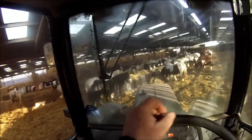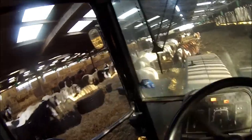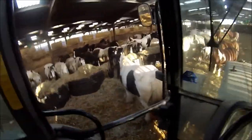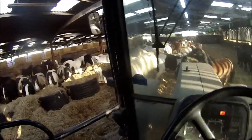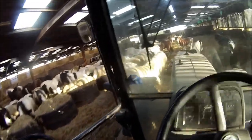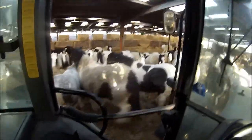Sorry if I made you feel sick there. Yeah, happy. This lot, all having their breakfast. It would be if I wasn't driving through here. I mean, look at the size of them. They are some big fat cobs.